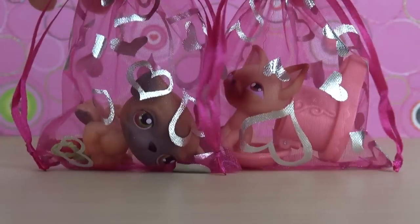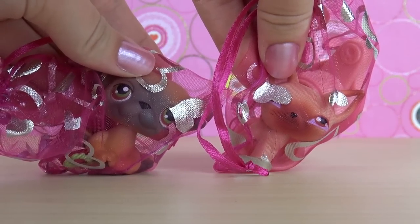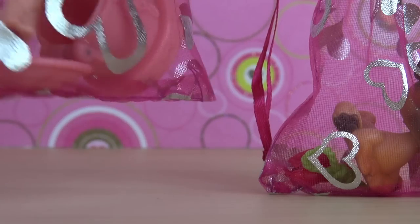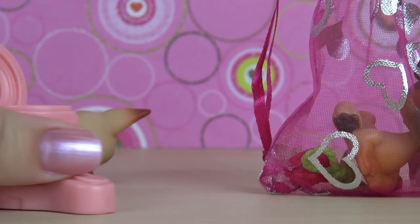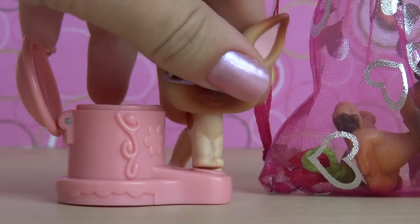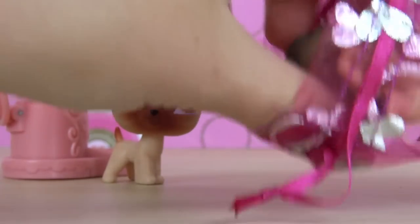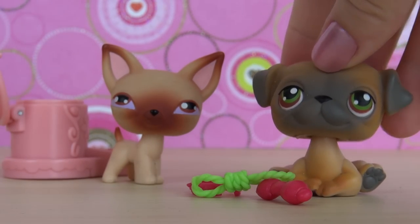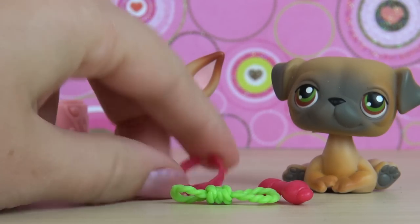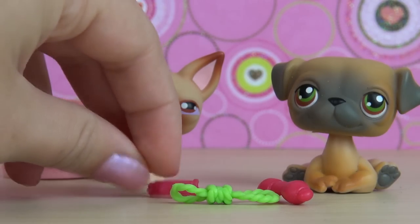Next ones are these. This pug and this Chihuahua, which is actually LPS number one and LPS number two, the very first LPS ever made. So I guess I should kind of switch. Okay, get out. There we go. I have a feeling this is some sort of toilet or something. There we go. You can sit there and do your business. And as you can see, I got the original accessories too, which is partly the reason why I bought these ones, because I really like the accessories. There's this color. I love LPS colors. I kinda collect them. They're really useful for clothing, especially the colors that are not pink or purple, the ones that can fit guy LPS, because that's kinda rare to find.